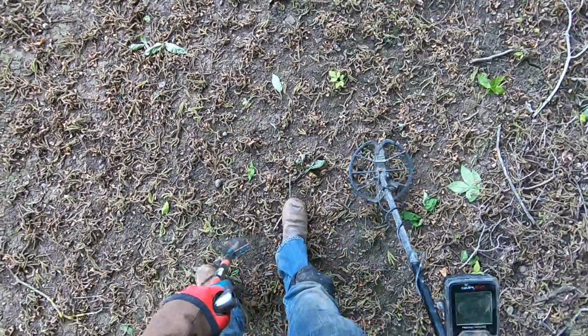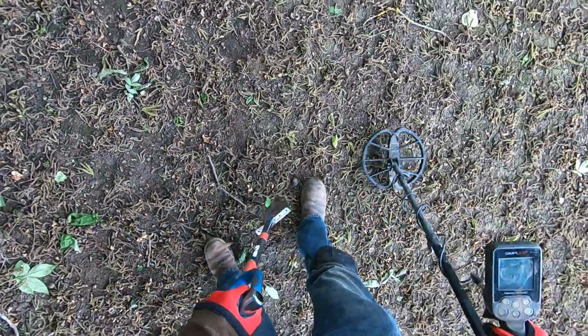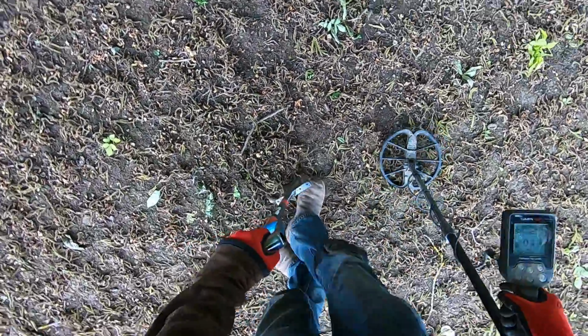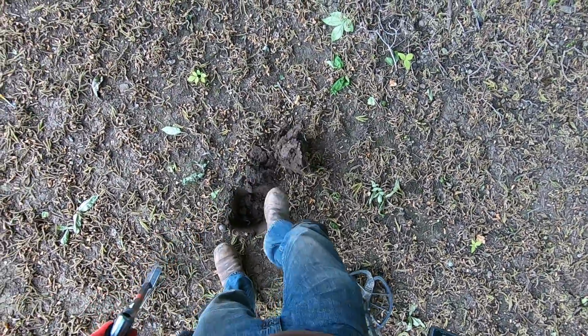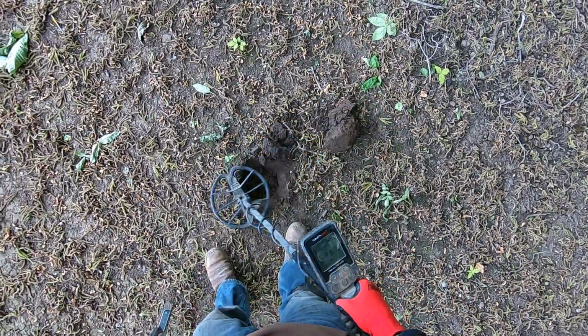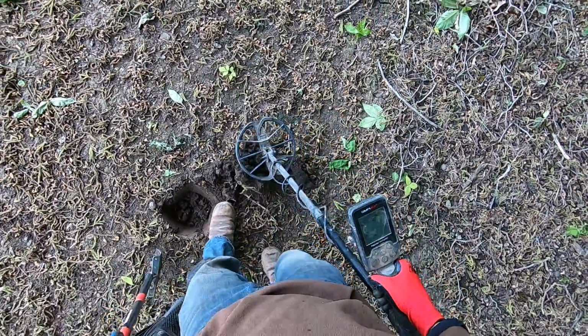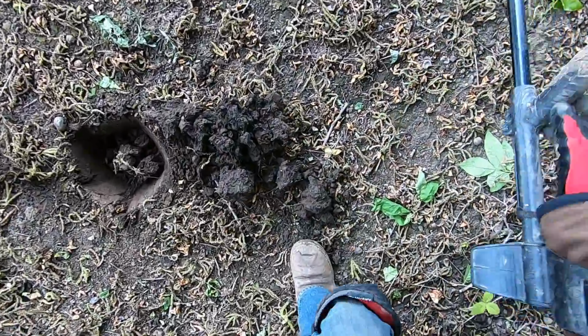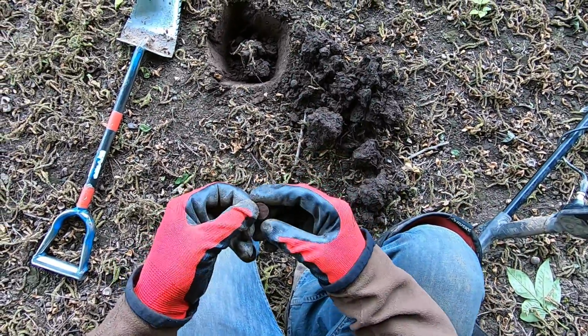It sounds like it could be a coin on its edge, but I don't think so. I'm just finding a lot of iron and brass stuff here. No coins. There used to be a house back here, most likely. It's gonna be something right on the surface there. Yep. Right there's a coin. That's really good finding a coin back here, man.